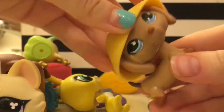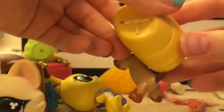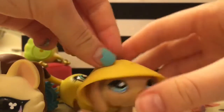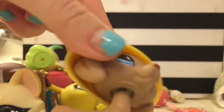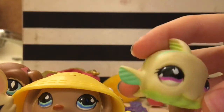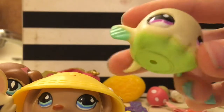And the other thing that I think she's real is because I'm pretty sure it came with this hat in the original set that she came with. So I'm gonna have to take this hat off because I think it's doing something to her face, but I don't know if you can tell, but her face looks really puffed up. Then the last LPS is this fish, and I think I have it already too. I might not, I might have something similar, I'm not sure.